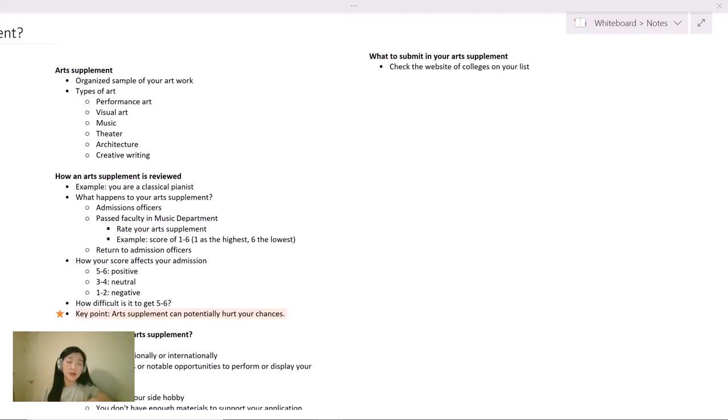But in that particular template, I have a space for you to put the name of the college, the different deadlines of the college, any essay requirements, any additional files needed to be included, and whether they take an art supplement or not, and if so, what kind of recordings or materials you will need to submit. And it's just a really great way to keep track of your progress throughout the college application process.